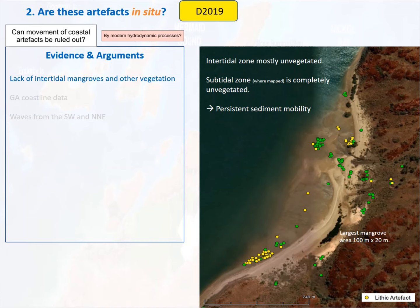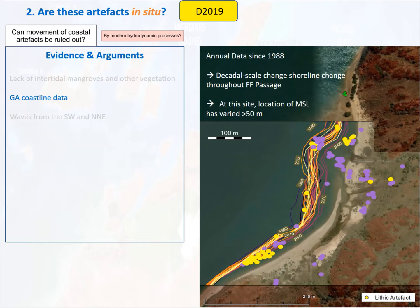Secondly, there's a fantastic data set which some of you may or may not be familiar with. Geoscience Australia have used various means, you can ask me about it later if you like, to develop a database for the entire Australian coastline of where the mean sea level was located for about the last 30 years, since 1988. So we've got about 28 years worth of data of where the mean sea level was along all the Australian shoreline. So we can plot that.